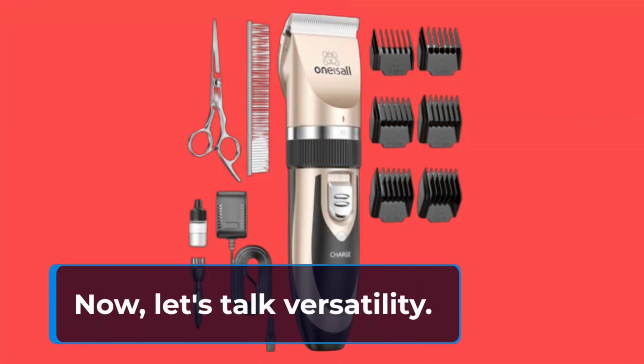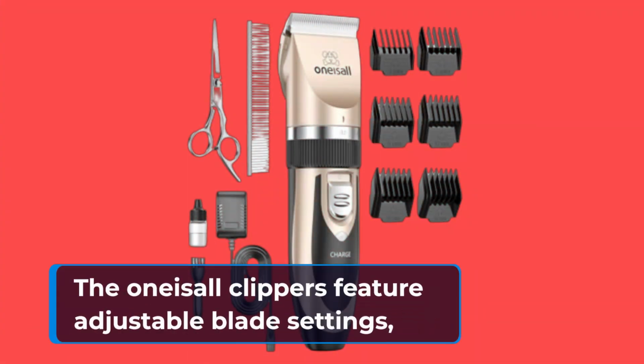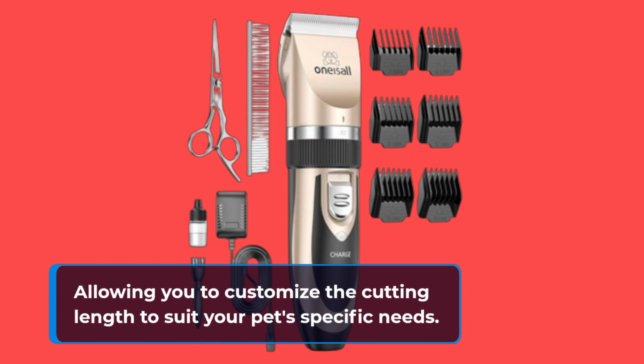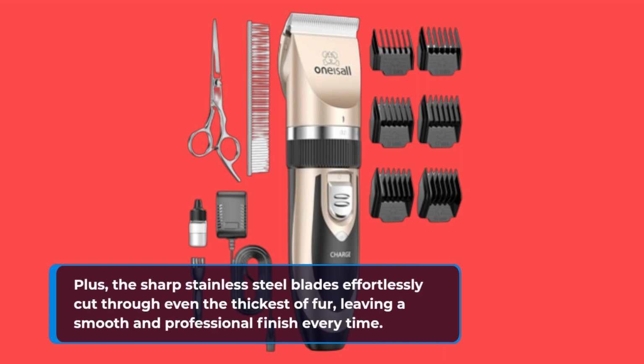Now, let's talk versatility. The oneisall clippers feature adjustable blade settings, allowing you to customize the cutting length to suit your pet's specific needs. Plus, the sharp stainless steel blades effortlessly cut through even the thickest of fur, leaving a smooth and professional finish every time.